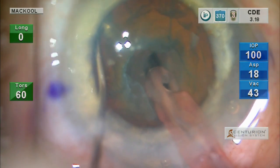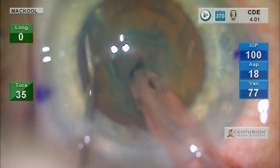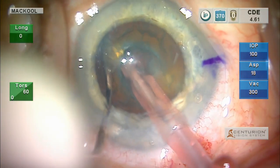So I'm zooming and focusing on the deeper layers of the nucleus here. Now that I have a red reflex down there, and it's a pretty dense nucleus, I think I can chop. So let's do that.